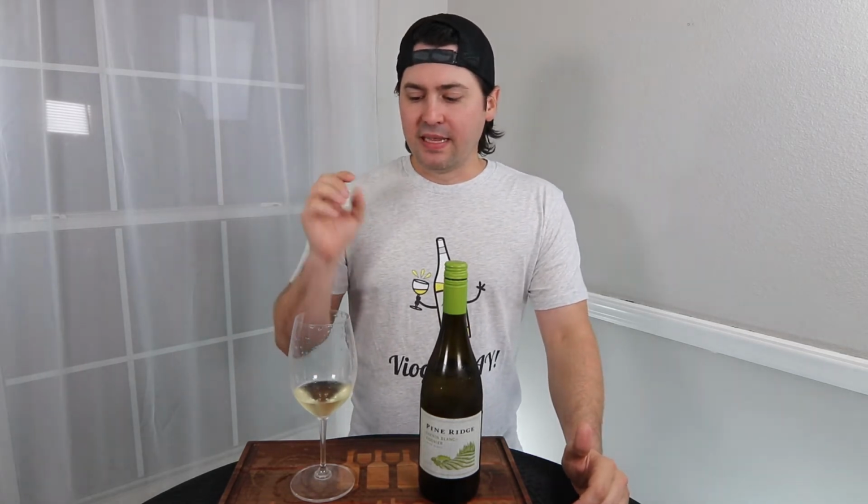But this wine right here has some of the tropical notes that could be from Viognier, that could be from Chenin Blanc. It has some of the stone fruit notes. There's a touch of apricot in there. Now that I'm over palate shock here.